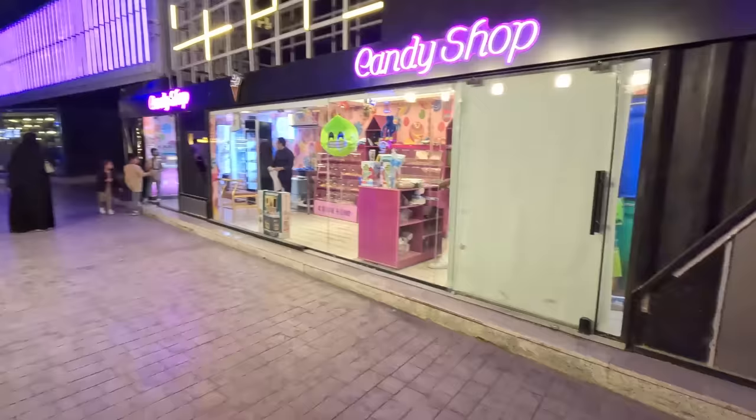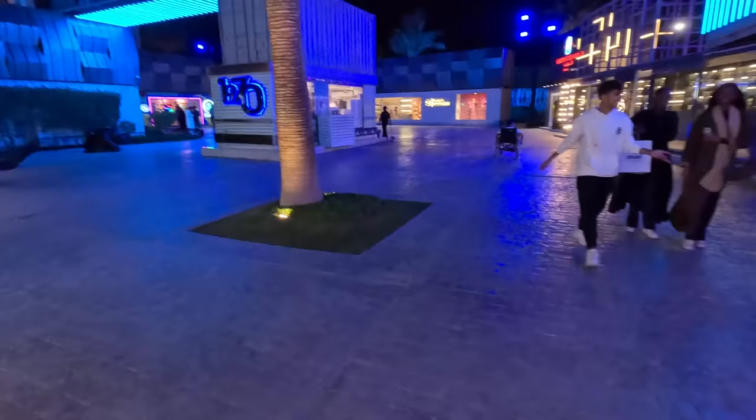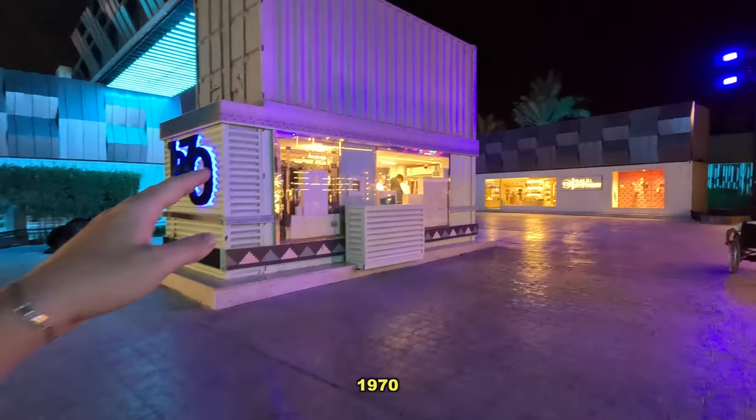A candy shop for Mac candy. I'd say that's quite fitting. That does look tasty. Don't want to spoil the appetite yet though. And then coming over here, we've got crepes, 1970. Maybe that's some sort of clothing shop, and a few more boutique shops right here.